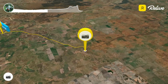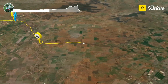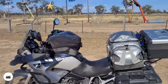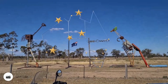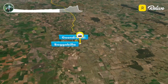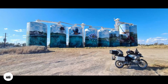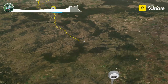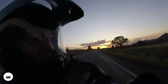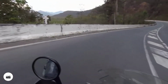And then a quick stop at the Nindigully pub for a cold one and some souvenirs. From there, it's on to Goondiwindi to check out this roadside art. And from roadside art at Goondiwindi, we check out some silo art at Yelarbon. And from there, it's another marathon day in the saddle towards home. Nearly 12 hours and 1,045 kilometres later.